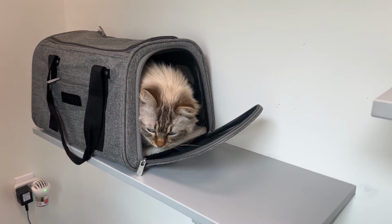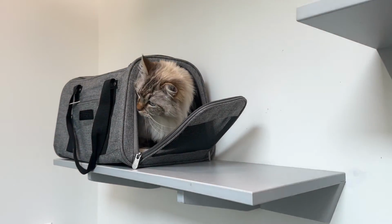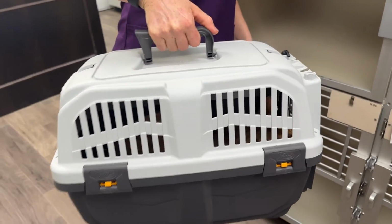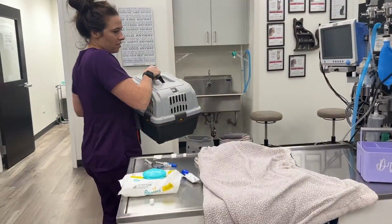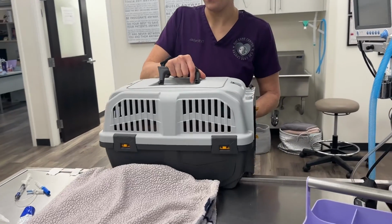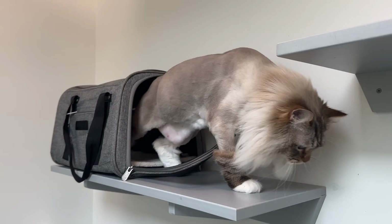Once your cat is starting to get familiar with the carrier and starting to hang out in their carrier a bit, it's a good idea to start taking them on small trips throughout the house. Maybe you go from the kitchen to the living room, from the living room to the bedroom, and at the end of their trip when they reach their destination, offering them a small treat or a new toy at the end to reward their good behavior.